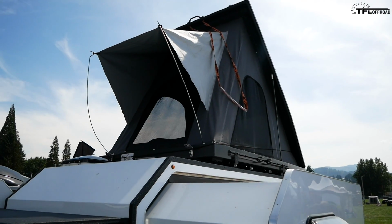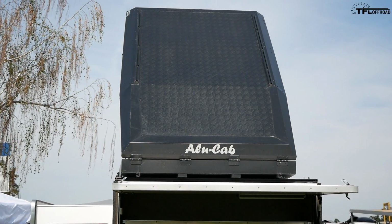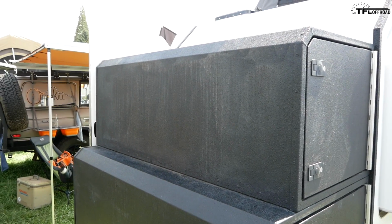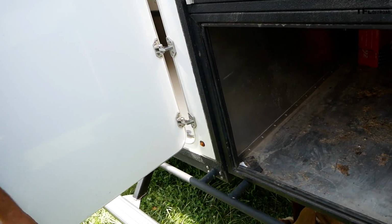Does this come with a tent on top, or is that an option? How does that work? The tent is an option. Okay. We are the Central Oregon AluCab dealer. Okay. So yeah, you can purchase all the AluCab products through us. This one is equipped with the AluCab tent. So you've got some storage boxes in the front. These are full storage boxes. Down below, we had some firewood in there, so it's a little dirty.